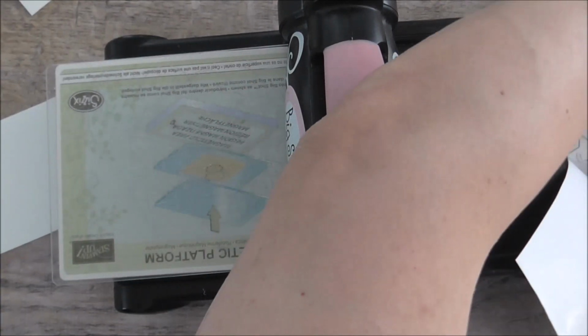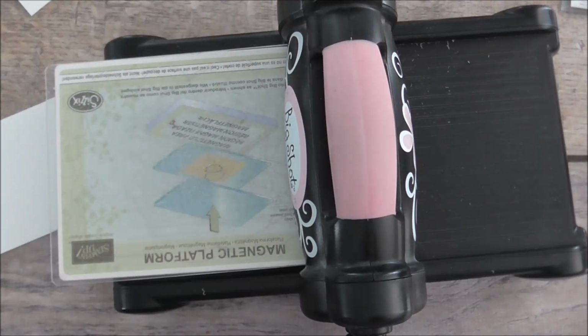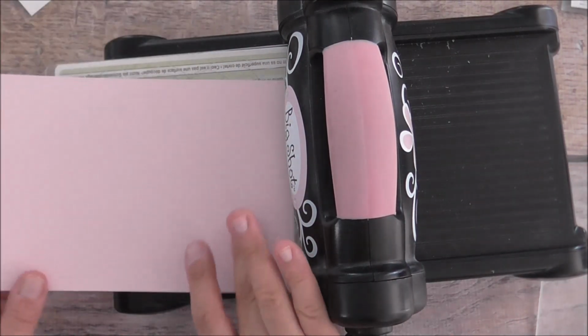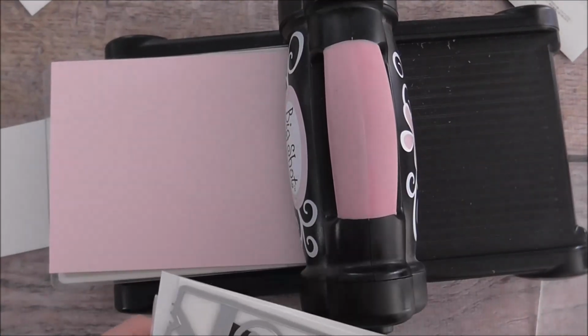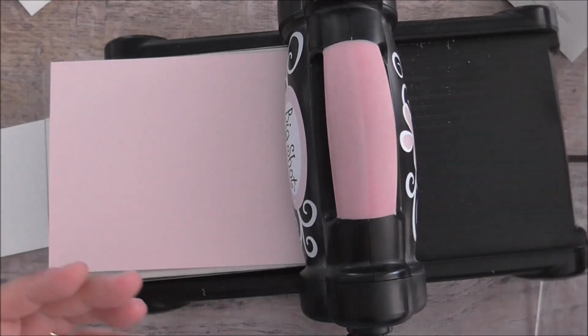And who knows, I was just thinking as well, maybe featuring once a month or something like that, a retired day where we don't all get rid of our things. So it'll be a good idea to once every so often feature a retired product along with the newer ones, so you can make the most out of all of your supplies.